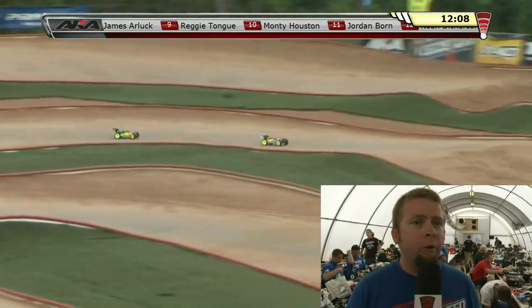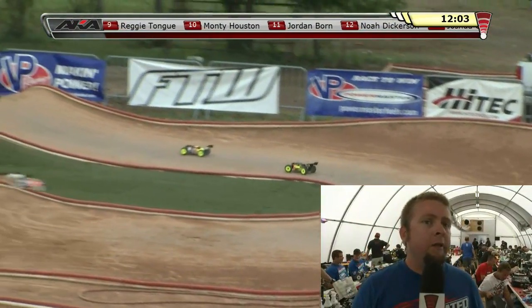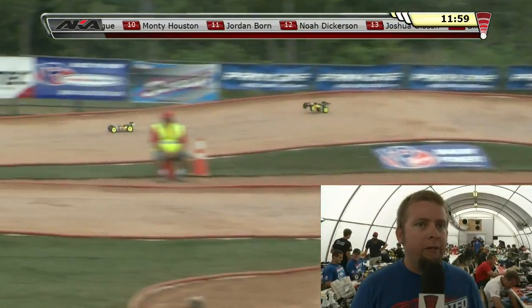The only thing we really learned at the warm-up was just getting used to the depth perception of how big the track is and seeing how the engines ran in the heat and stuff like that. But other than that, it's a lot different.